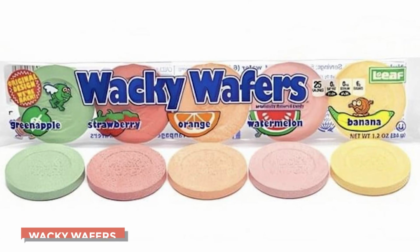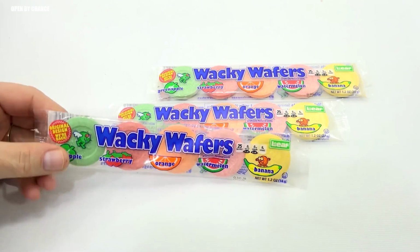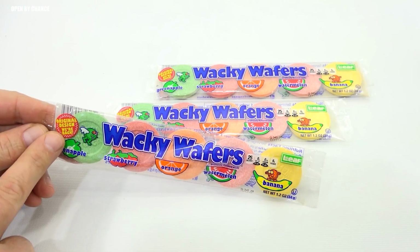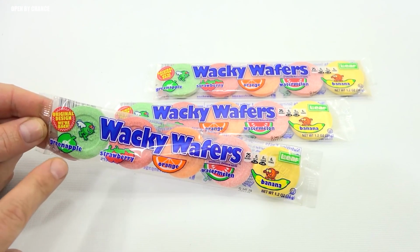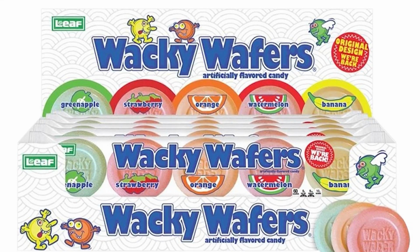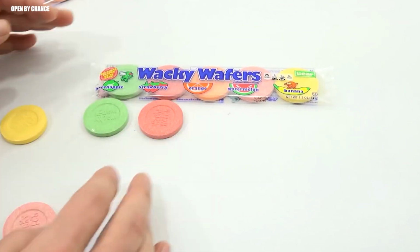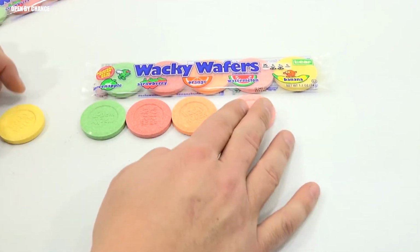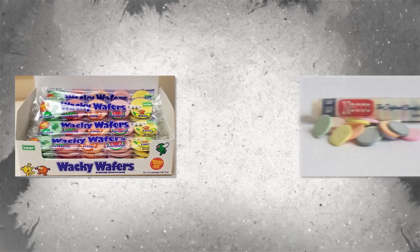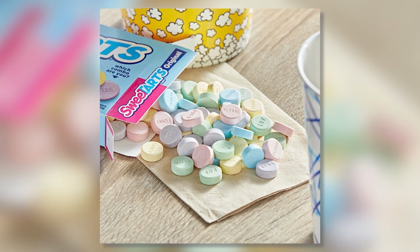Wacky wafers. If you are a child of the 1970s and 80s, then you probably remember the giant, round, coin-shaped candy called wacky wafers. These things were about the size of a silver dollar and came in 5 primary flavors: banana, green apple, watermelon, orange, and you guessed it, strawberry. They were awesome. They had a chalky crunch similar to Necco wafers with a tangy sweetness like sweet tarts.